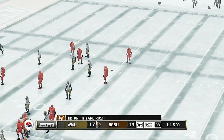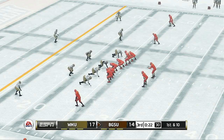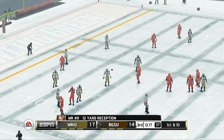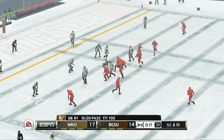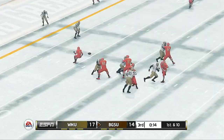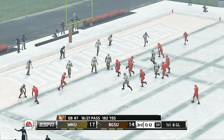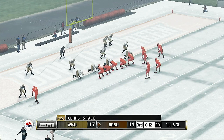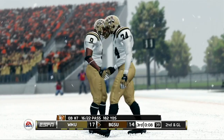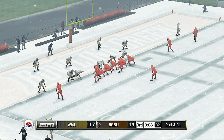And he hits him hard at the 25. 13th. Diving for extra yardage. Gets rid of it. We've got second and goal. 1 yard to the goal line. Mike 51, Mike 51. Oh, here we go.